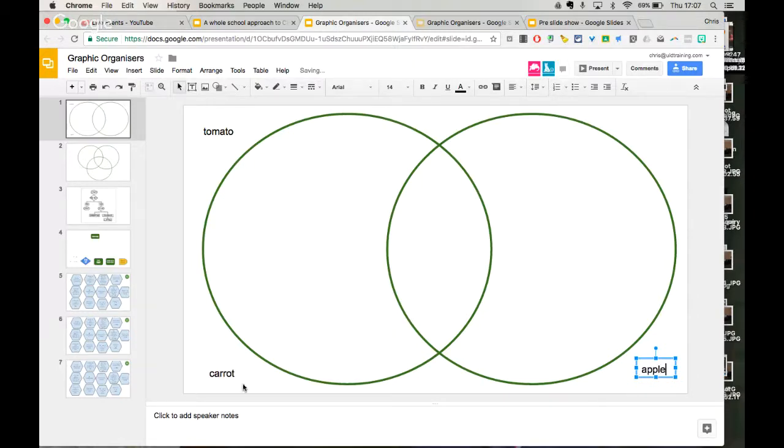And so what I would do is I would actually create a slide, and I would probably add the text boxes myself, and then I would share the slide with the kids, and I would get them to move this around. So if we imagine the left-hand circle is fruits and the right-hand circle is vegetables, I might go, okay, carrot's going to go over here, apple is going to go over here, and then tomato might be, this is the discussion where we can say, like, what is it? Is tomato a fruit or is it a vegetable?